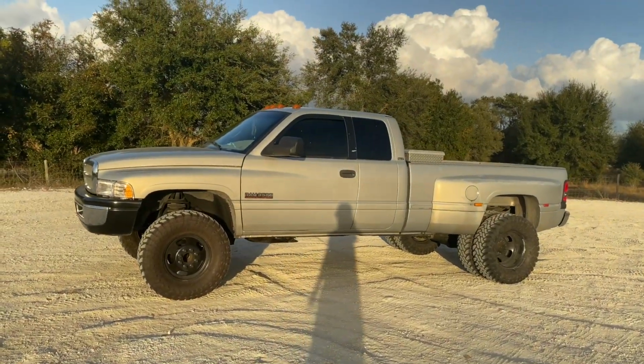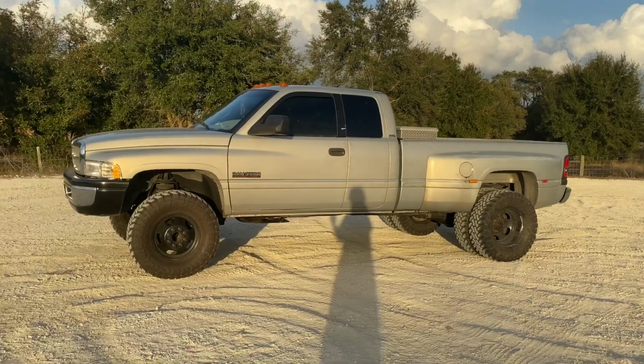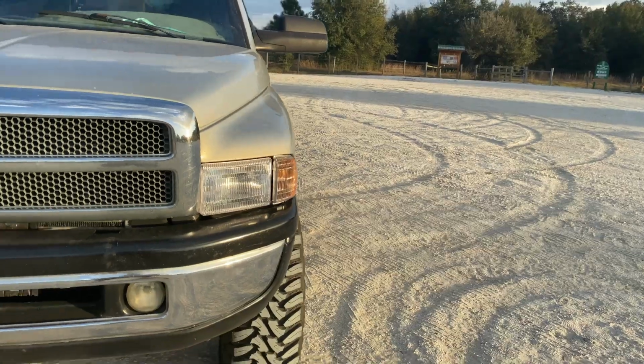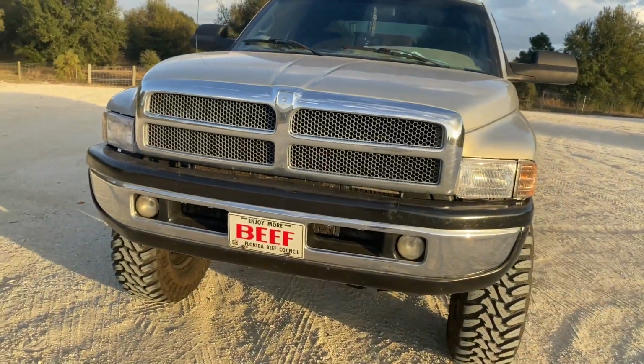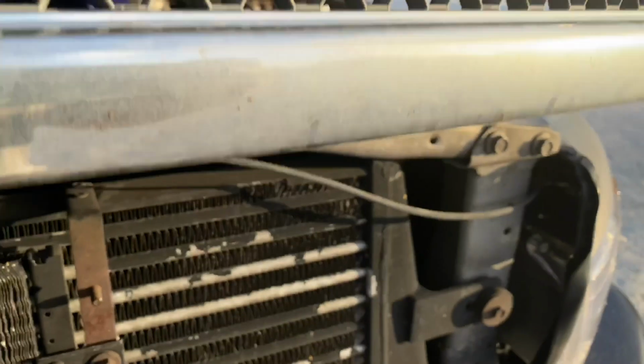I think while I have you guys here, I haven't made a video in a while. I've changed a few other things on the truck, so I figured I'd give you a little update as well. So let's get right into that real quick. All right, so a little bit of a truck update. So first thing we're going to start with is here under the hood.